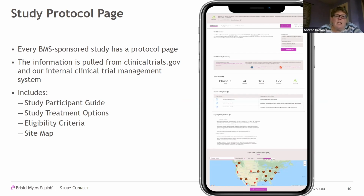There's also some key participant information, so a participant guide for some of the important aspects that are need to know. Study treatment options, so both what the arms of a study look like, as well as the potentials around the drug formulations that'll be utilized in the study. Some of the key eligibility criteria for the study.